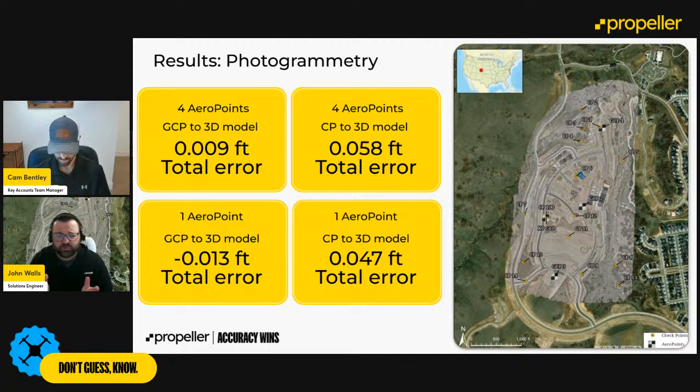With our 4 AeroPoints, the 4 GCPs, the vertical difference to the 3D model is just over 9 thousandths of a foot. From a centimeter perspective, that's just shy of a centimeter. So really tight model. And for the 4 AeroPoints, the checkpoints to the 3D model, we're looking at 500ths, so just shy of 600, a centimeter and a half. So a really, really tight model using those 4 AeroPoints.